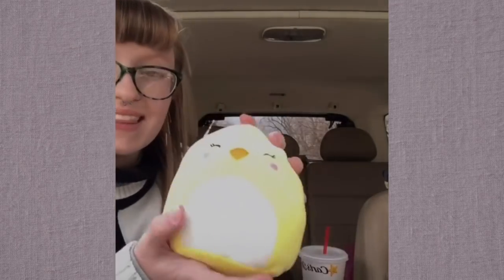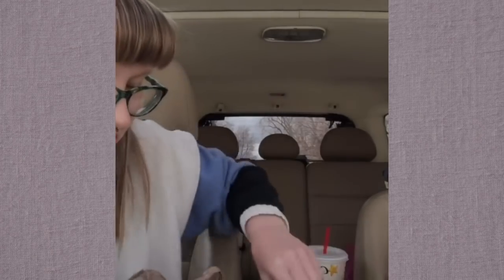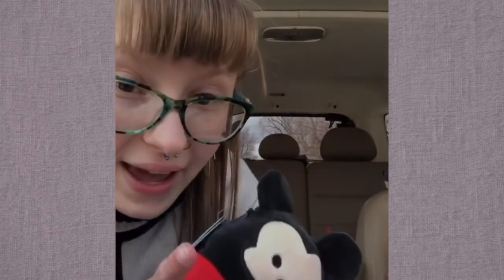Never mind. Okay, so I got this one, the dog toy. I got Mickey and wait, I can't reach it, but I got Minnie. And I also got that one. It's a clip and the blue chicken.